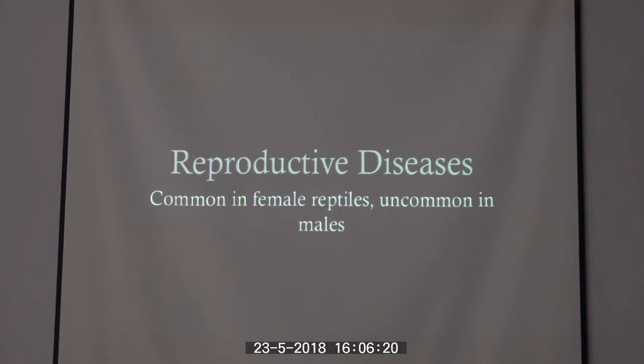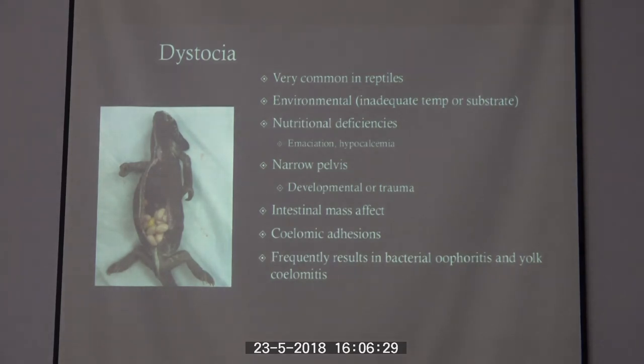So we'll finish up with reproductive diseases. These are common in females, but uncommon in males. Dystocia is very common in reptiles, and this can be associated with a number of problems. Environmental problems: perhaps the temperature of the environment is inadequate, or the substrate is inadequate for laying eggs, and so they'll hold the eggs, and that creates problems.